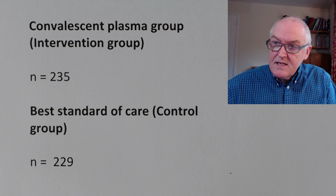And the reason that they stopped with this number of patients was they'd taken statistical advice that said that this would give them good statistical results. And it made the size of the trial manageable. So I'm accepting this as a reasonably good clinical trial. Obviously, you'd always like to see larger numbers, always, but it's the practicality of that.